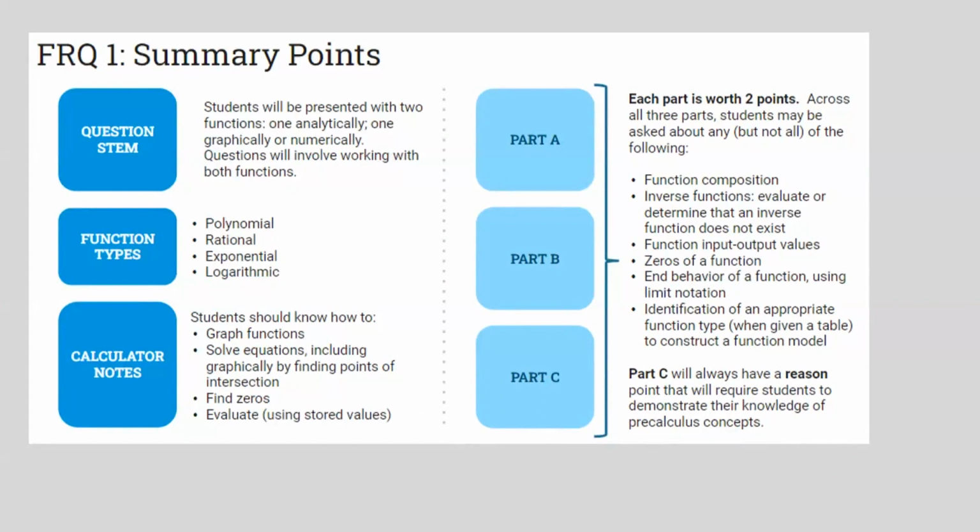They are going to be presented with two functions. One will be analytically presented, the other will be either graphically or numerically. That means a table would be given. The questions will involve working with both of the functions. These are coming from units 1 and 2, so we have our polynomial, rational, exponential, and logarithmic functions that may show up here. So this is calculator active.